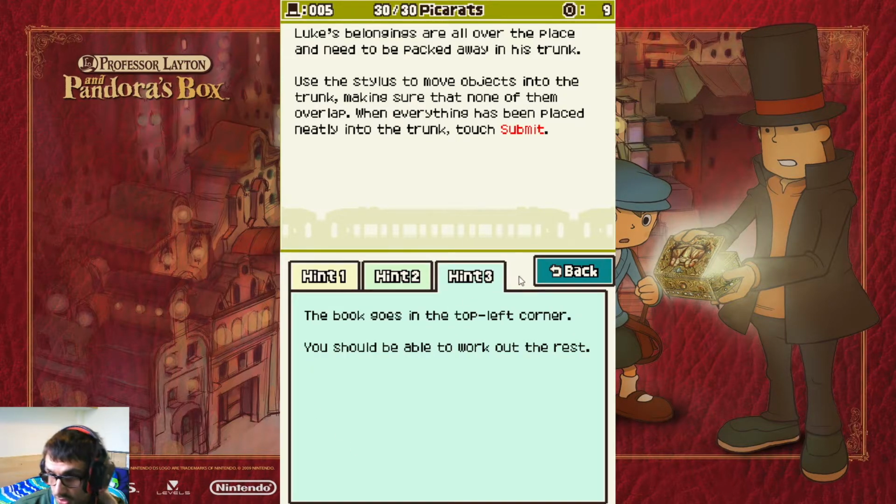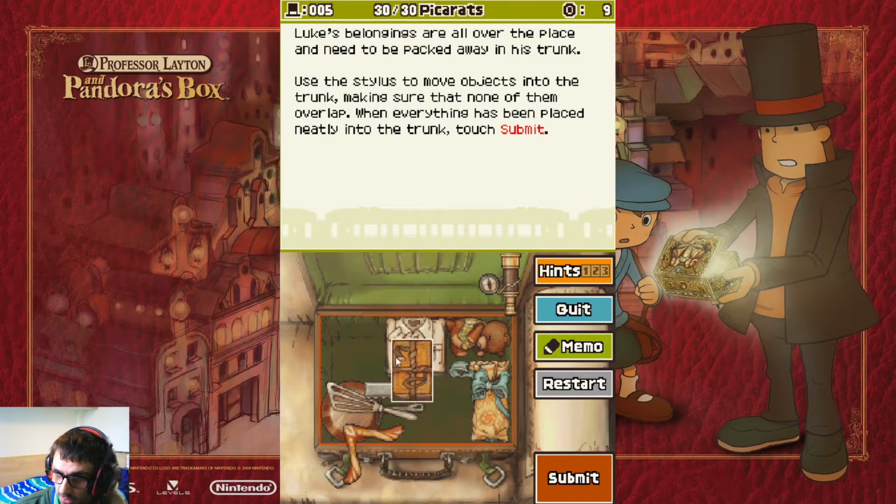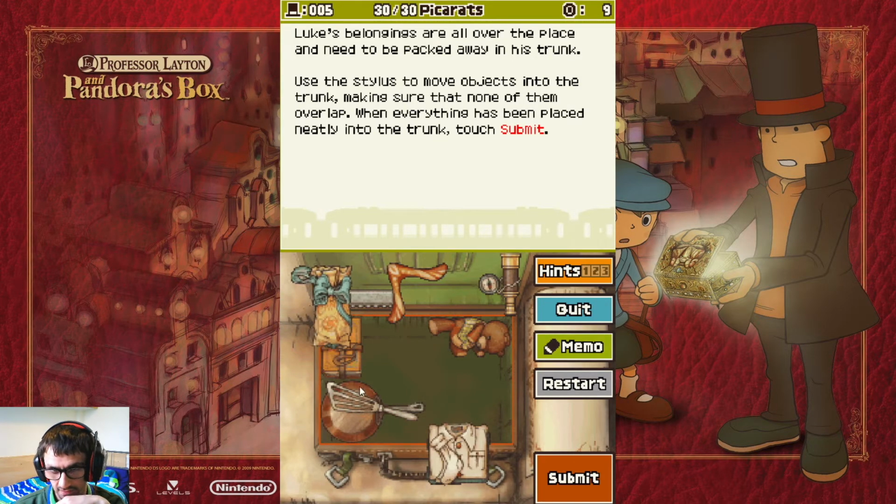The book goes in the top left corner. You should be able to work out the rest. Okay, book in the top left. And let's figure out the rest.